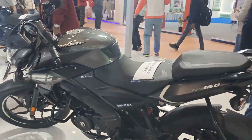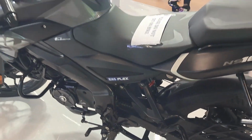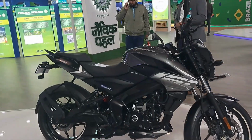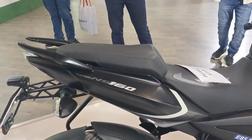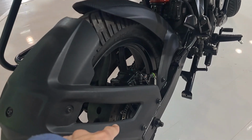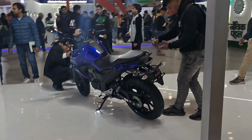This is the Pulsar NS160 E85. Okay. It's a blend of E85 and E84. This is so sick. E85 flex. NS160. All the rear disc brakes have ABS on it. It's mandatory now. Mandatory.